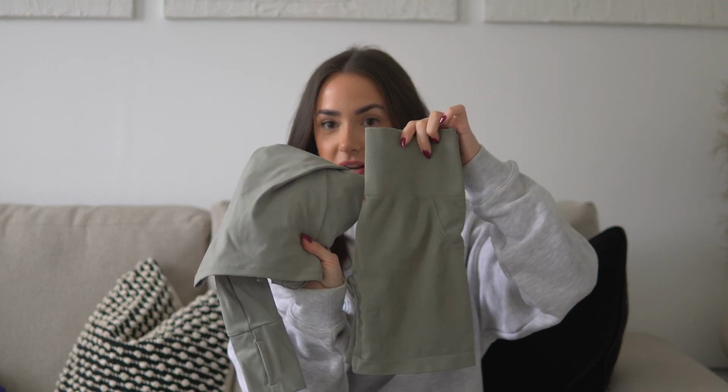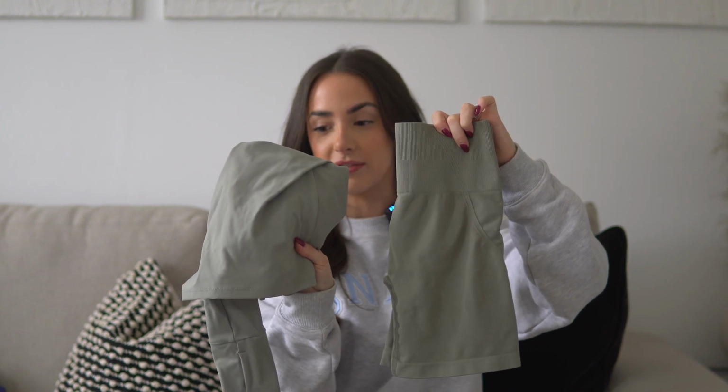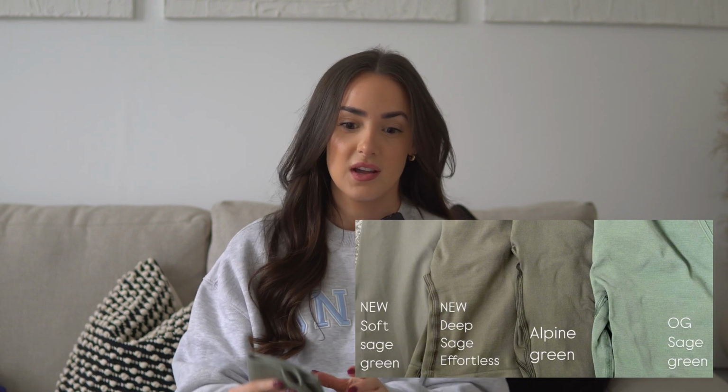Next we've got a Deep Sage Green, and we have got Soft Sage Green. As you can see, they are slightly different, especially when you wear them together. I'll attach a picture on the screen. You can see they're not the same colour, however they do still look really nice together. Again, I thought it would look really similar to the OG colour Sage, however they're actually nothing alike. If anything, I would say the Deep Sage Green is more similar to Alpine Green, however still different, but that would be the closest colour I would say to the new Deep Sage Green.